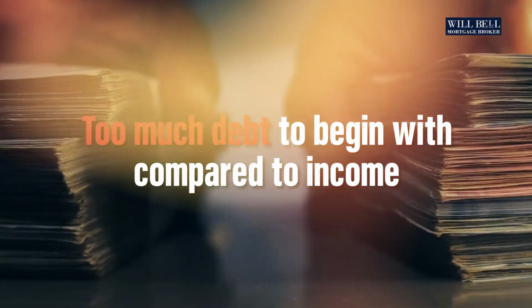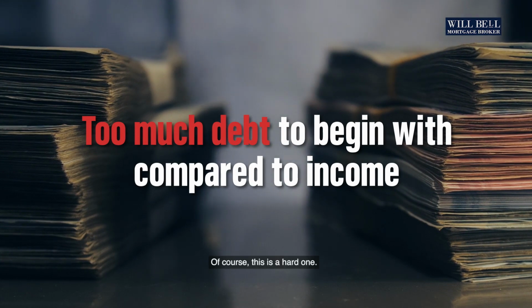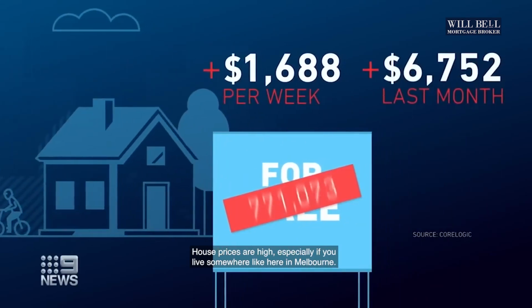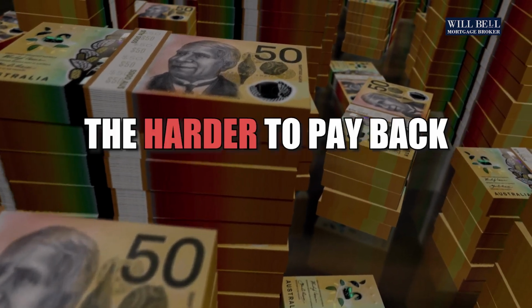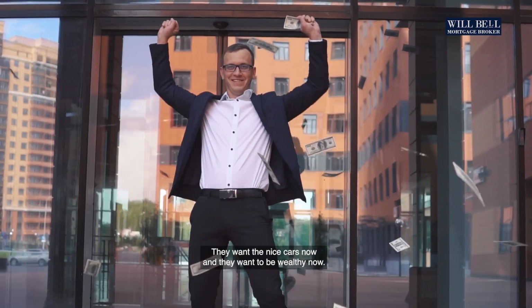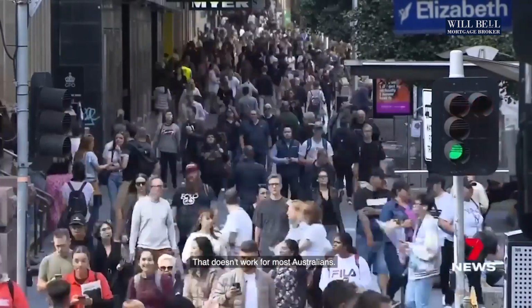The first one is too much debt to begin with. That is compared to your income, of course. This is a hard one. There's no hiding house prices are high, especially if you live somewhere like here in Melbourne. The fact is that the higher your debt is to begin with means it's harder to pay it back, full stop. People want everything. They want the nice home now, they want the nice cars now, and they want to be wealthy now. That doesn't work for most Australians.